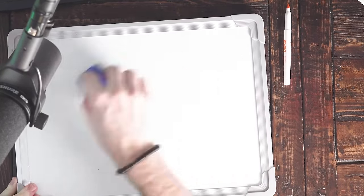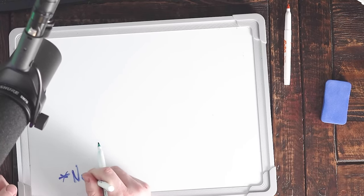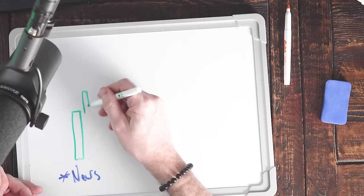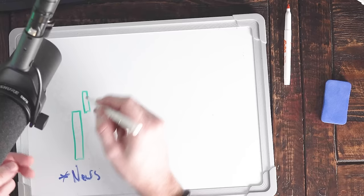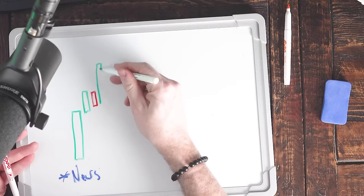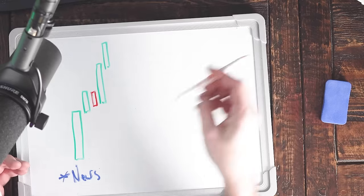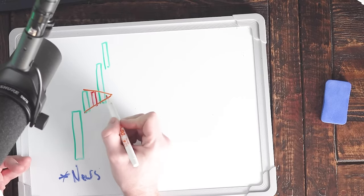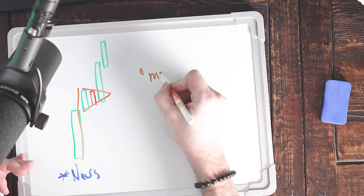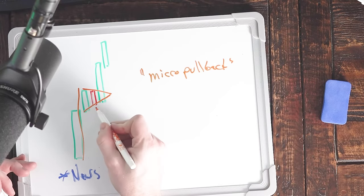Hopefully you already grabbed this in your notes. Okay, so on a micro pullback, we typically have the news event. So we have news right here. The price immediately starts squeezing up, surging higher, and the stock pulls back only for a moment. It pulls back here, and then it immediately blasts higher. This can be hard for beginner traders because they're like, Ross, this is a tiny bull flag. It's so small, it barely pulled back, but it is what I would call a micro pullback. It did pull back. Even if only for one candle, it pulled back.